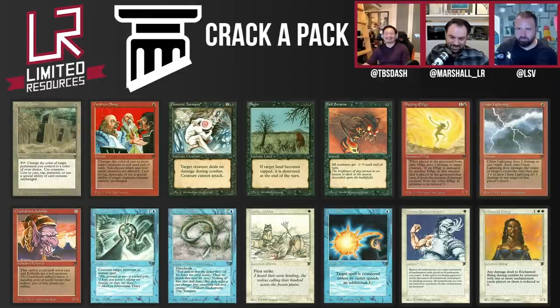Okay, so let's do our crack-a-pack for Legends. Let's transform ourselves into the only person who knows what drafting Magic cards is in 1994 outside of the original playtesters of the game. And we're going to pick a card from this pack and see what we want to take. So we're going to kind of cruise through this, but here we go.